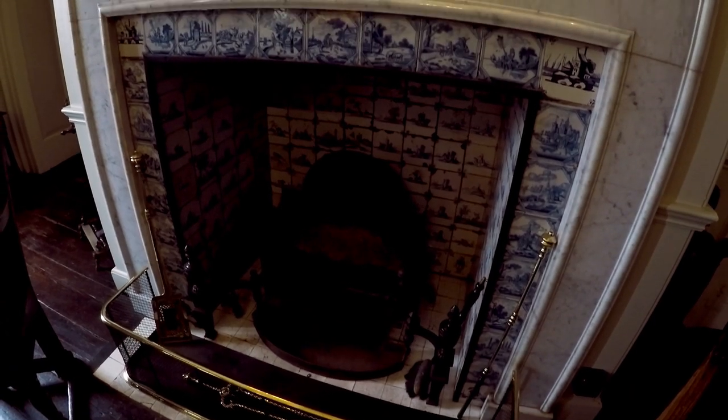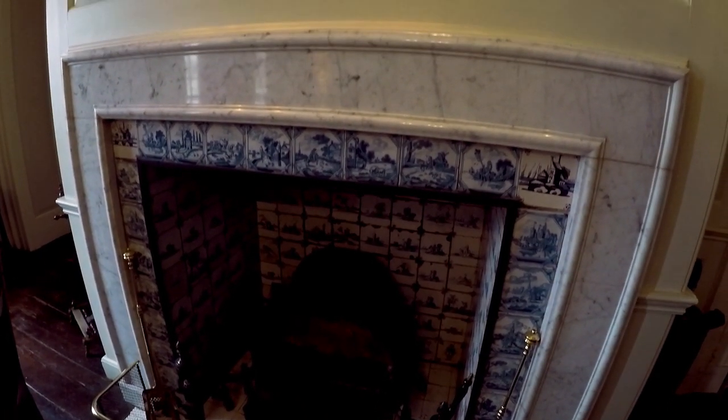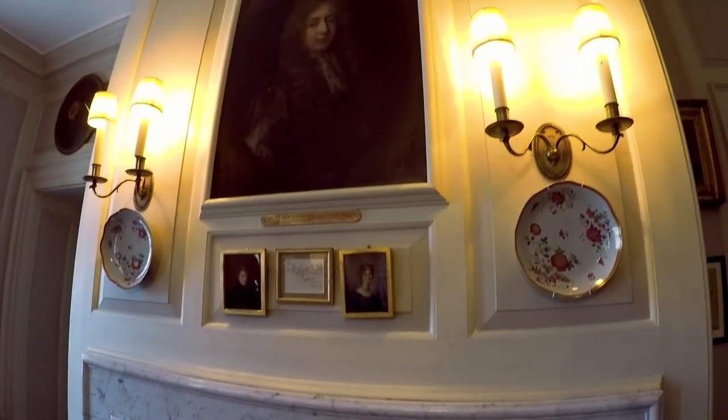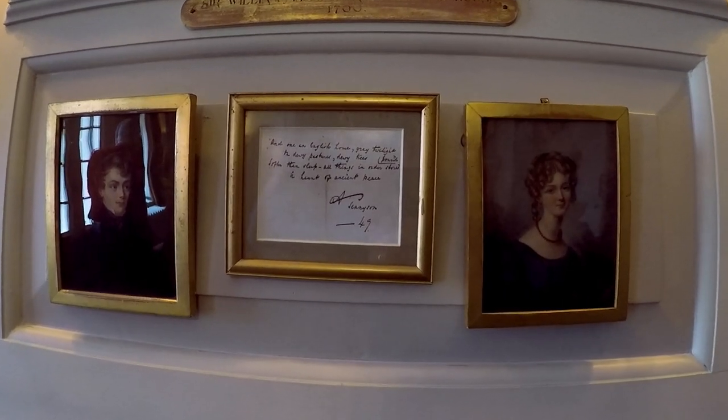Above this fireplace is a framed piece of paper, signed by Alfred Tennyson, and is an extract from his poem Palace of Art, believed to refer to Gunby Hall.